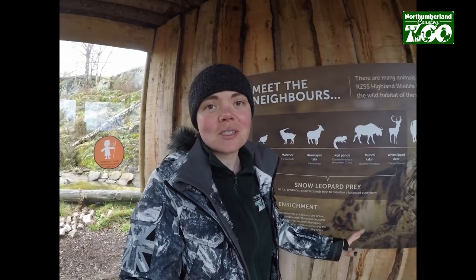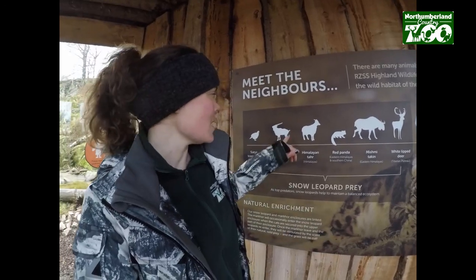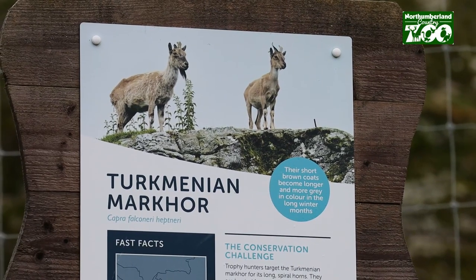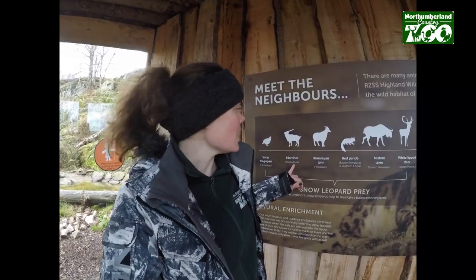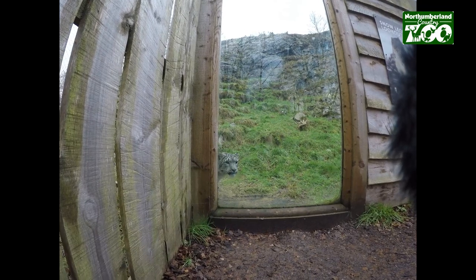One of the really interesting things that they do here at the Highland Wildlife Park, which isn't done in many other collections that I know of, is they do this kind of paddock sharing and paddock management program. So one of the neighboring species that they have here is the Markhor, and in the wild, that is naturally one of the snow leopard's prey species. And these guys are in the paddock just next door, and there's a little tunnel that connects the two, so the snow leopard enclosure and the Markhor enclosure.